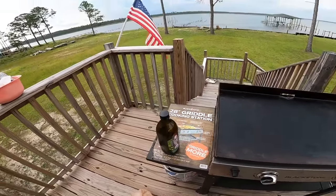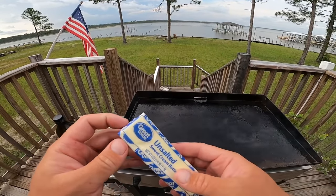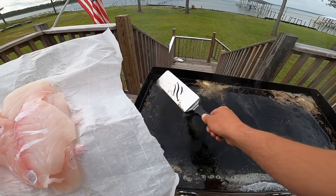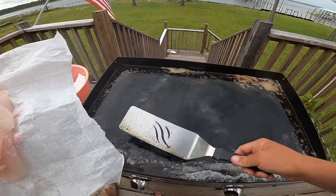You mix a little bit of EVOO in your butter, it won't burn. Since I'm cooking a bunch of fish, I'm gonna drop down one stick of unsalted butter. And we'll let that melt and get ready to put our fish on there. All that excess butter I'm gonna kind of put on the grease drain. Like I said, we're just trying to sear our fish. We're not trying to boil it in butter.